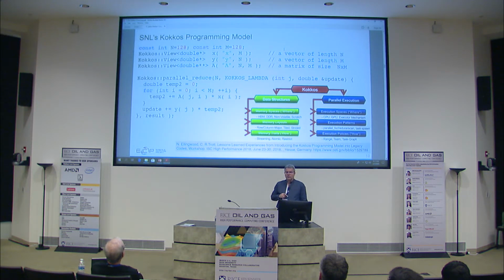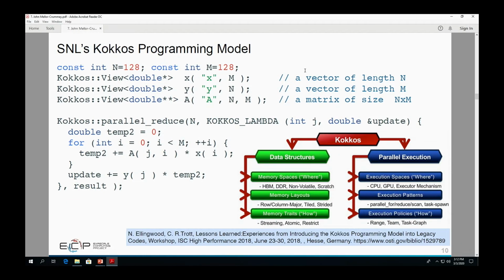So at Sandia, they're working on another template-based programming model, and this one is a little bit different. It has abstractions for the data structures as well as parallel execution. It has execution patterns like the reduce pattern shown here, where it says Kokkos parallel reduce. It's using a C++ lambda expression that represents a loop body for a singleton element that you're working on. The difference with Kokkos, though, is it takes over the data allocation.